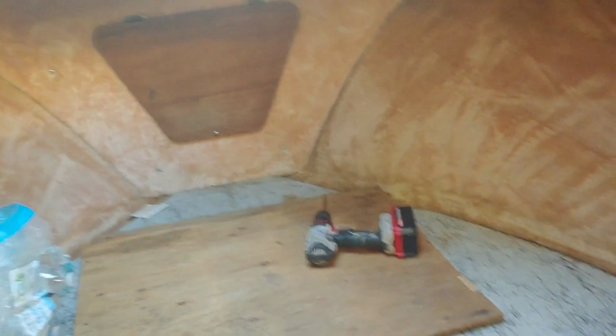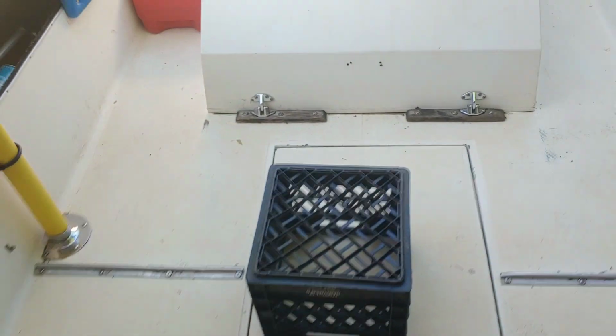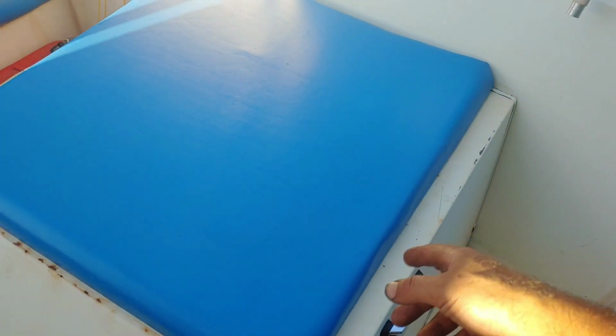So this is, you probably can't tell on camera, but from here to there is about 7 feet. So you got lots of space. And then, yeah, that's the inside. Now we'll get into this. This thing is huge. If you couldn't tell, it's about 3.5, 4 feet by 4 feet.